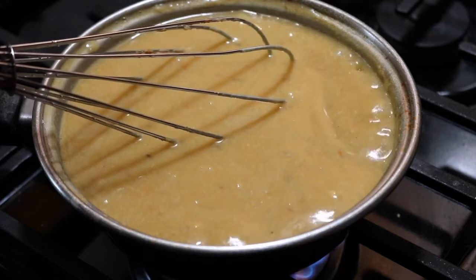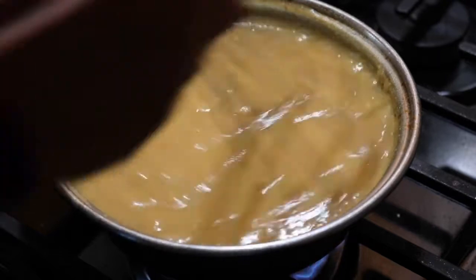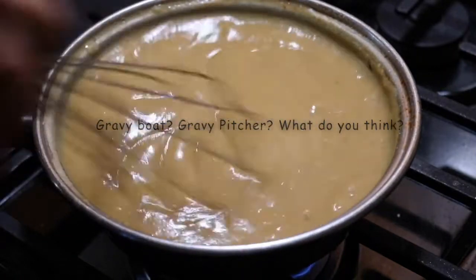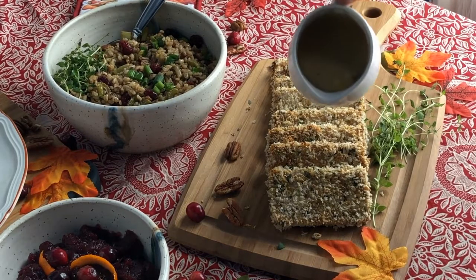But you can also just go ahead and transfer it to a gravy serving vessel. Not sure what you call those, gravy. If you know what I'm talking about, leave it in the comments.